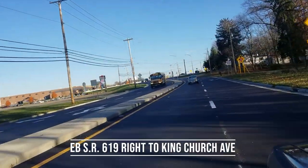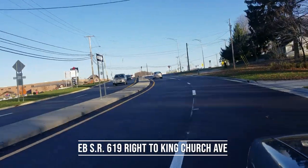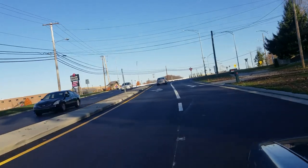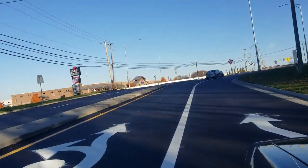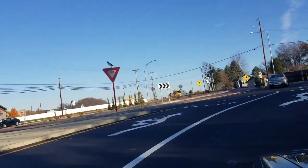The eastbound State Route 619 right turn onto King's Church Avenue is taken from the outside or exterior lane. Signs and pavement markings suggest this is a right turn or a through movement lane.